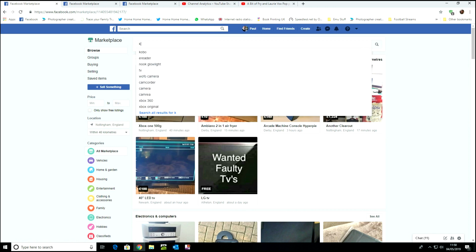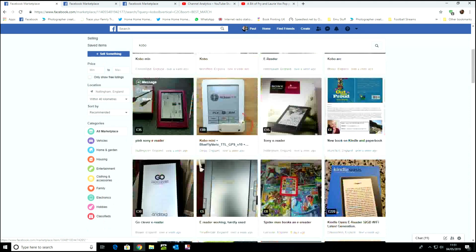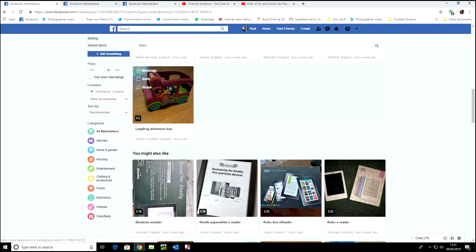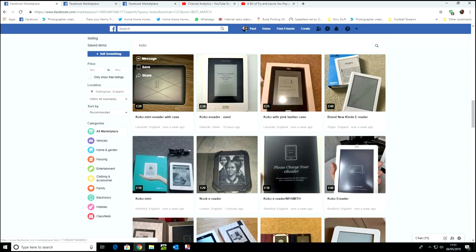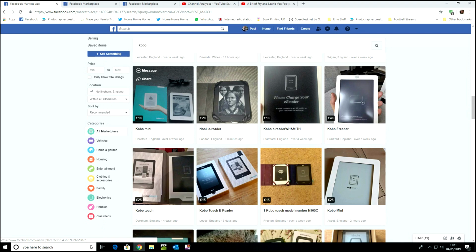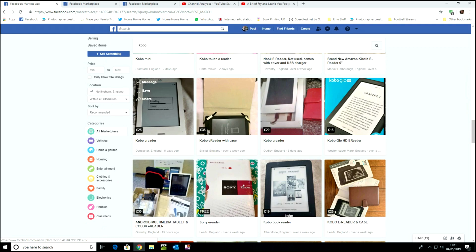Okay, so to begin with, let's have a search for a Kobo e-reader and see what we can see. Well, I can see that in Nottingham there's not many that I could see that was under anywhere near £10. There's one there in D-side. I'm not driving to Wales to get an e-reader. Let's keep scrolling down and see if we can see anything that's just out of our range.